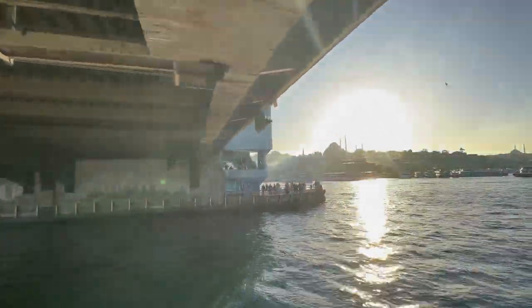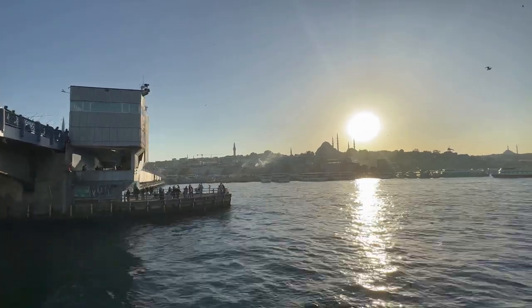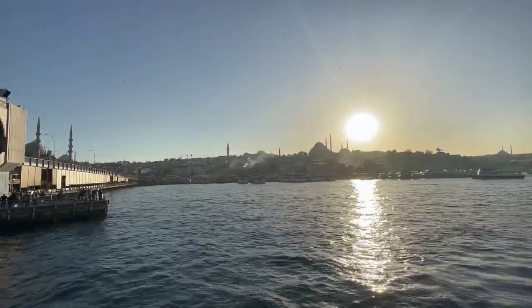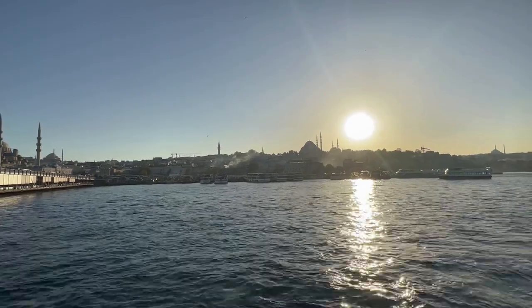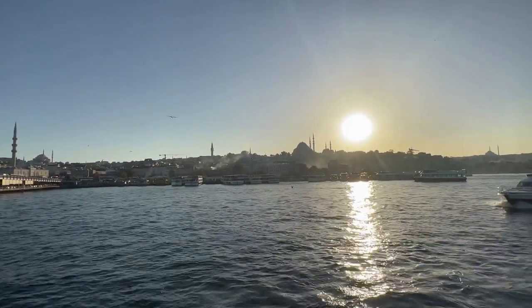Galata Bridge is the bridge built on the Golden Horn in Istanbul, connecting Karaköy and Eminönü. Galata Bridge, which was completed and put into service in December 1994 and is in service today, is a bascule bridge with a length of 490 meters and an 80-meter part that can be opened. It is one of the rare bascule bridges over which a tram passes in the world.